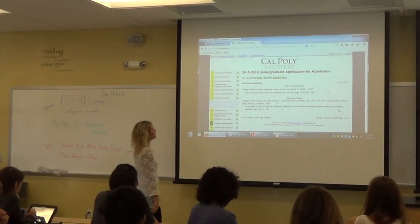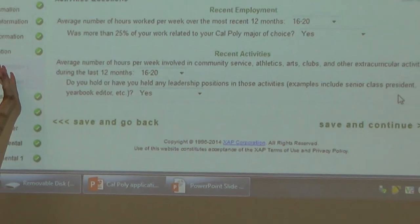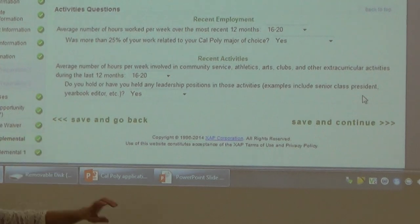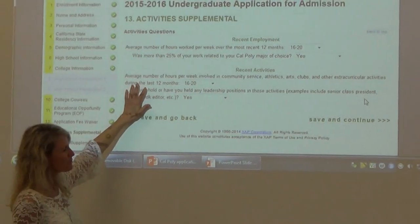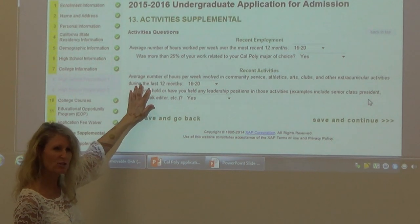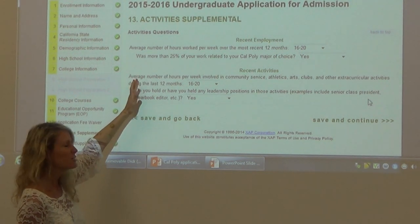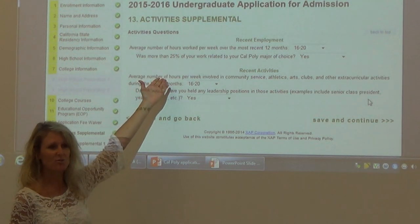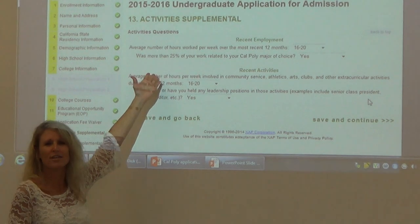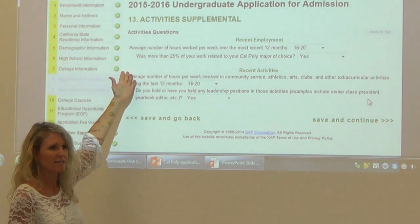Okay, and then average number of hours per week involved in community service, athletics, art clubs. They know that this is really written from a freshman applicant perspective. The transfer student is very complex and unique in itself. So, do you do anything outside of the classroom? Do you do volunteer work? Is there things you do in the community at all? You know, and estimate it.